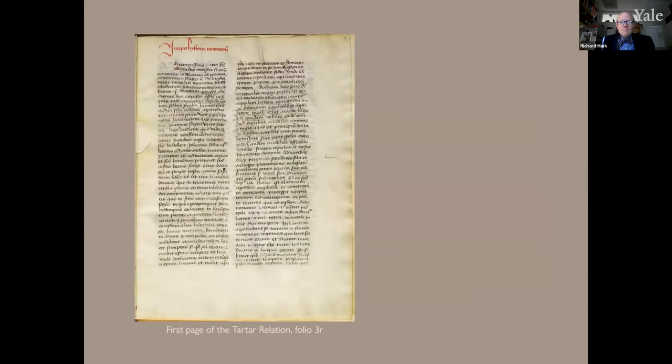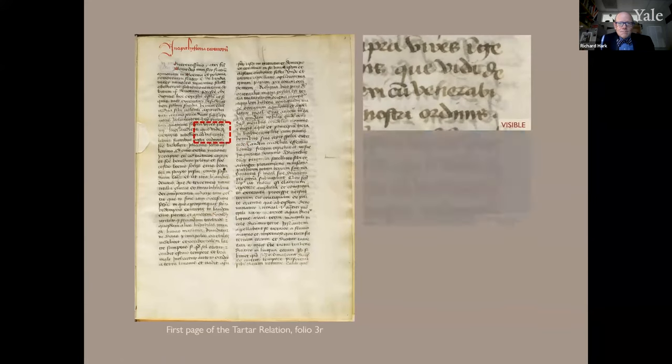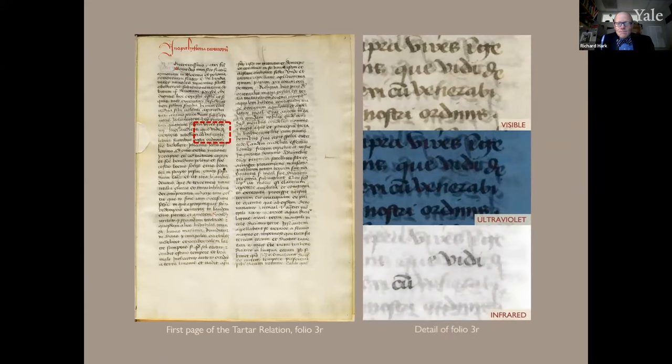As mentioned in part one, multispectral imaging can be used to visualize the spectral response of ink to different wavelengths of light. When this approach was used to examine the Tartar Relation, we discovered an altered passage of text on the first page of the manuscript.